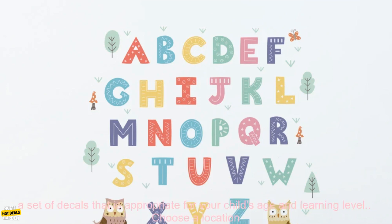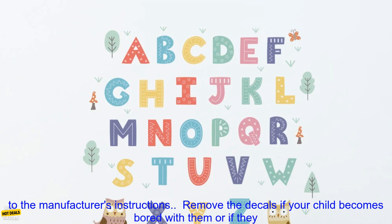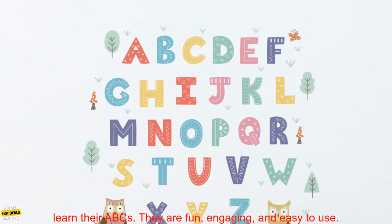Here are some tips for using early education alphabet wall decals. Choose a set of decals that is appropriate for your child's age and learning level. Choose a location for the decals that is easy for your child to see and reach. Apply the decals according to the manufacturer's instructions. Remove the decals if your child becomes bored with them or if they start to peel.